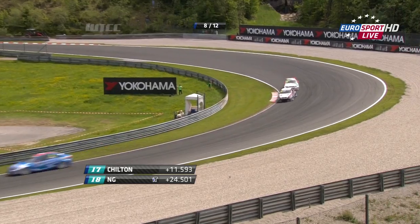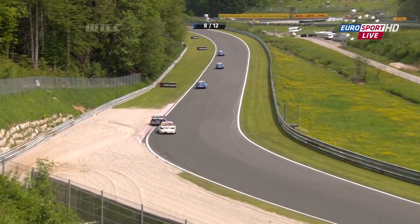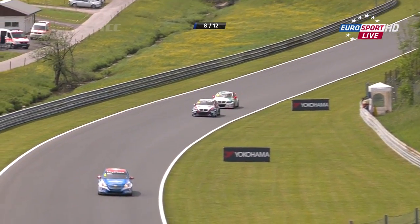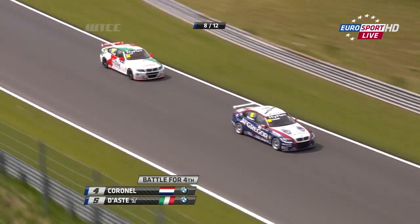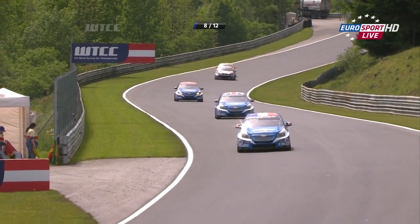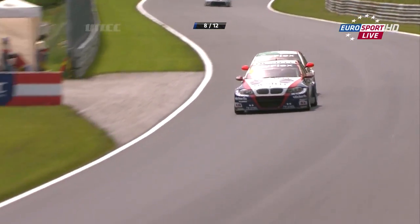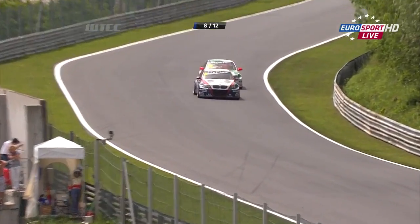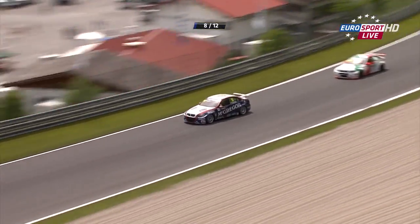Oh, yes. Meanwhile, for 4th place and the Class B win for BMWs, Coronel versus D'Aste, 3rd and 4th. Stefano, of course, independent trophy driver, which Tom isn't, so he's going to be concentrating first and foremost on winning the Yokohama Trophy points, Stefano. At least I'm saying that now. D'Aste should be focusing on just being the best of the Indies. He appears to be focusing on getting in front of Tom Coronel for 4th place overall. It's not going to put him on the podium.